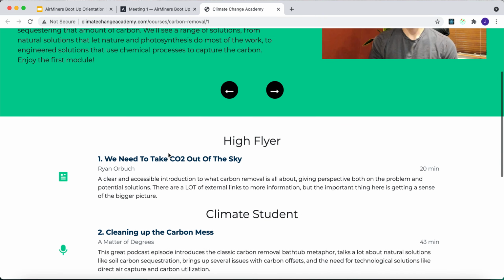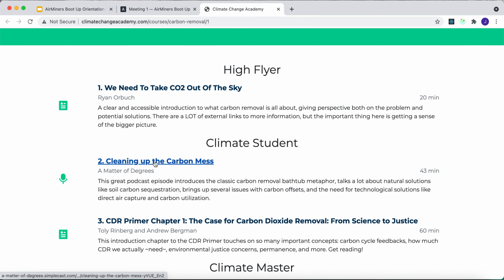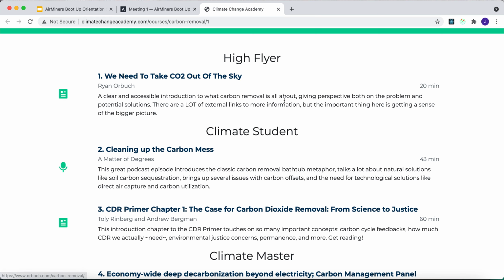Scrolling down, you'll see all the resources available for this module. There's a lot of content here, much more than you'll likely be able to go through in the half a week between each meeting. So note that the content is divided into 3 sections. There's the high flyer section. This is short, high-level overview material about the topic that you should definitely make time to review.